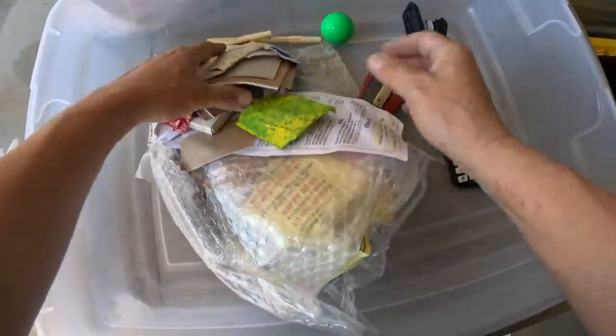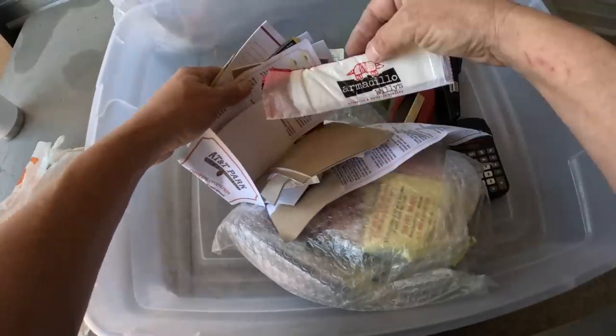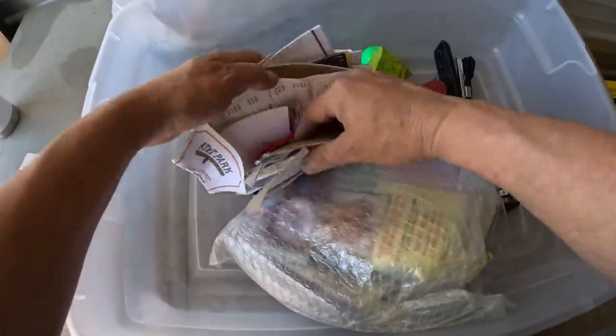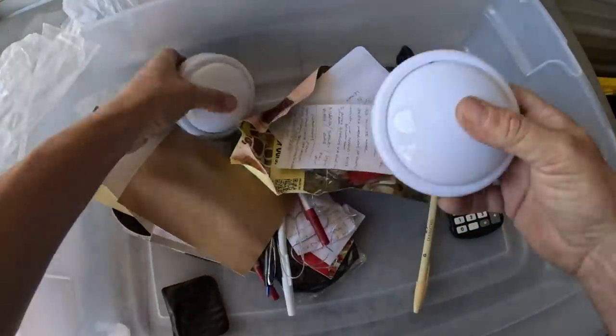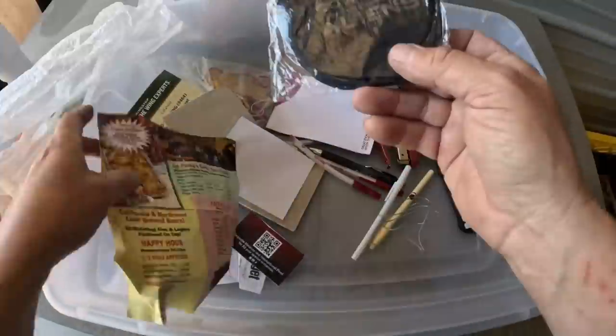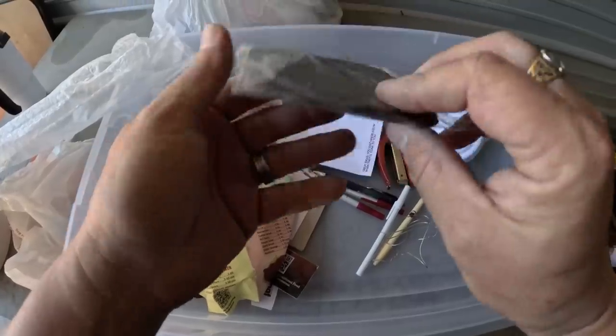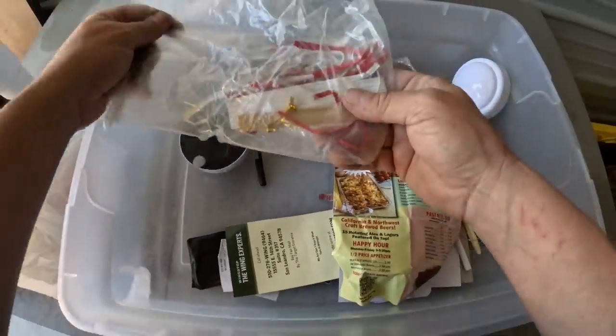Calculators, staplers, notebooks, notepads, I mean. Armadillo Willie's, great restaurant. Those are cool when they work. Little punch lights there. And Cowboys and Aliens. What's that? I'm not sure what that is. Brand new. And a Sharpie. That's a good pen. And some more twisty ties.